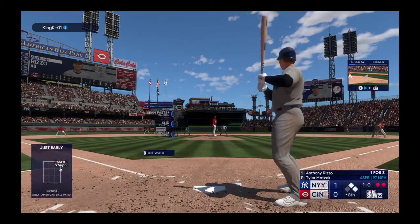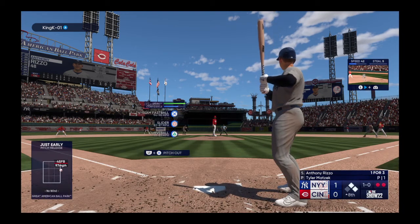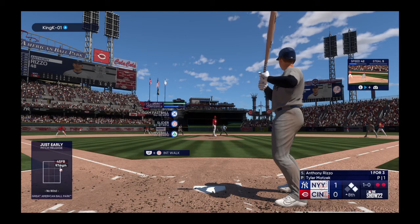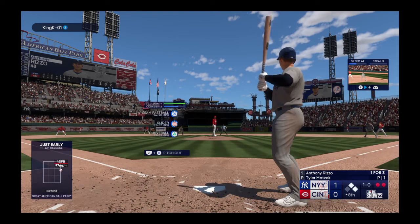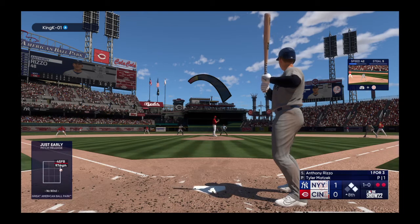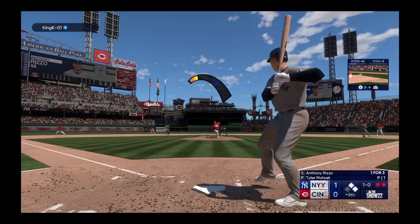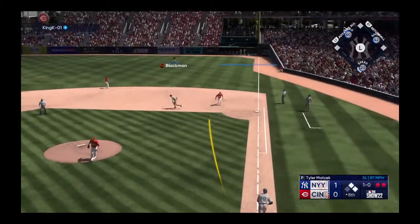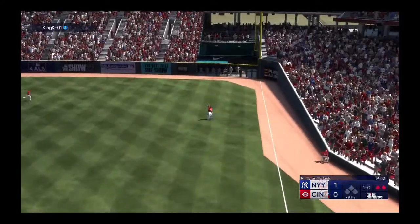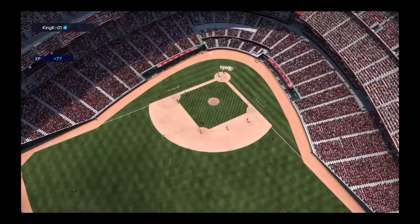First pitch doesn't find the zone. Well, this is a critical spot for both the pitcher and the hitter. You can learn a lot about a guy by how he handles these pressure situations. This one in the air right field. Blackman settles under this one. Makes the play, and it's out number three.